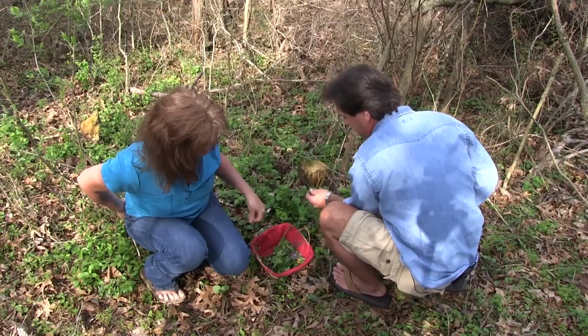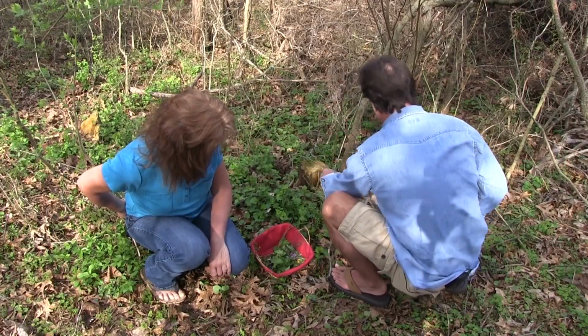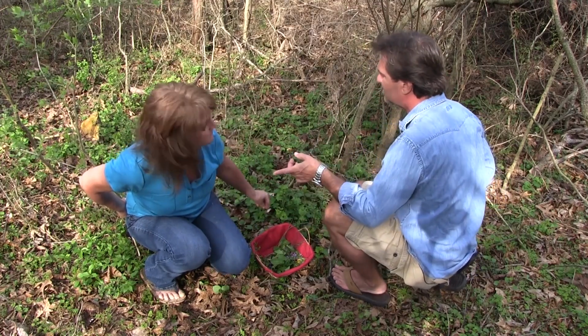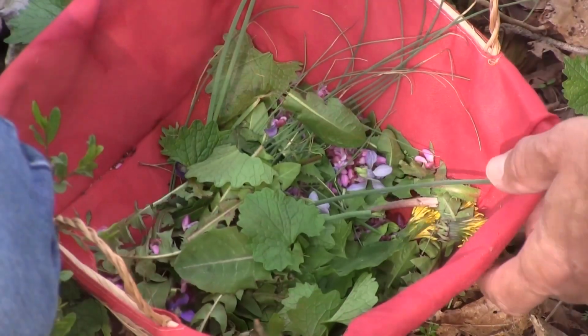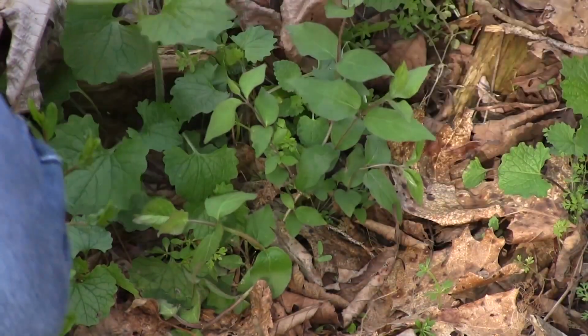Now, if we spent about a half hour and gathered all these things, you know what else is good in a salad, nice and sweet? It's clover. Red clover, white clover. Let's go find some of that. Tastes like garlic.